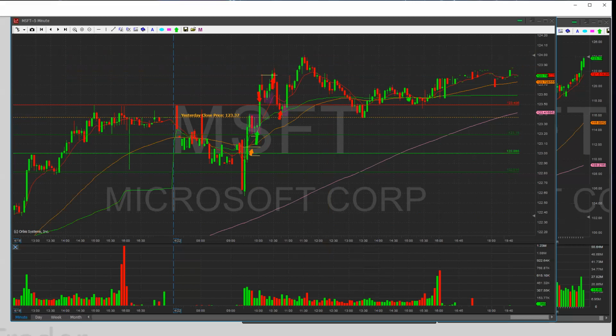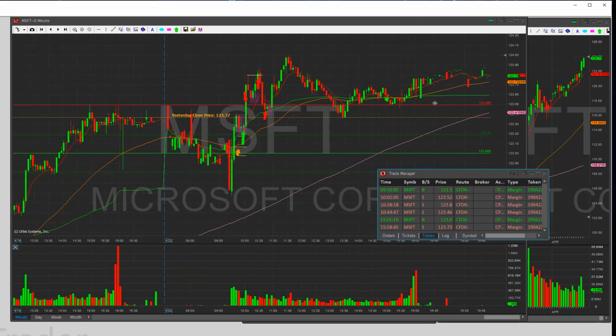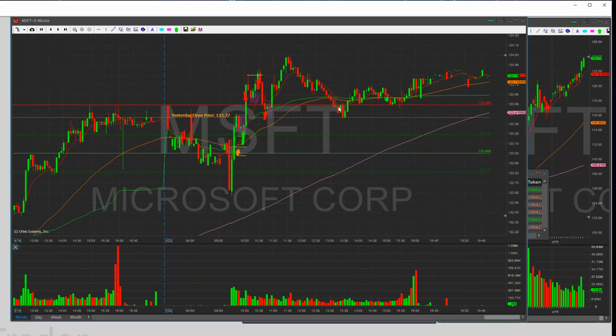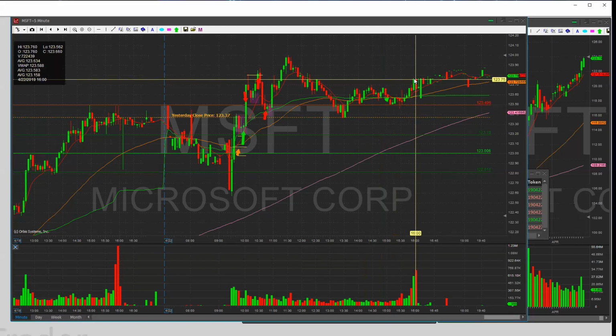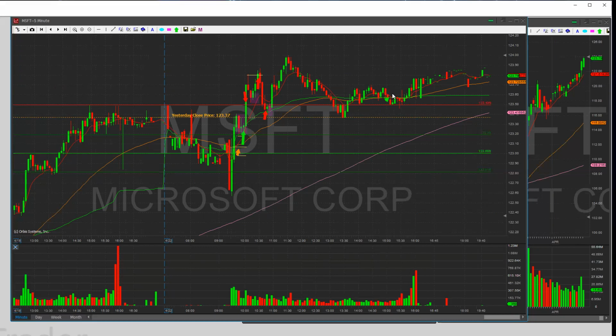So what happened was, basically, where are my executions again? Here they are. Okay. So basically, I got long here at 123.60, playing it against the 50s area. Is this where I got in? 301. Yeah. Playing against the 50s area, and it basically tapped and held it and ran into the close. Okay. And just right before the close, because I'm not much of a swing trader, and because this is the second day of the momentum, I have my doubts about swinging it into a third momentum day. So that's why I took it off.